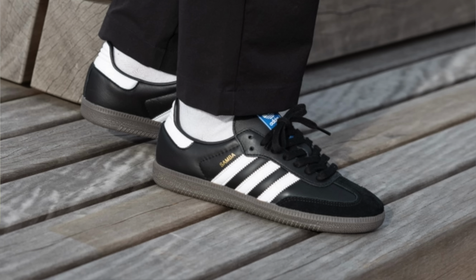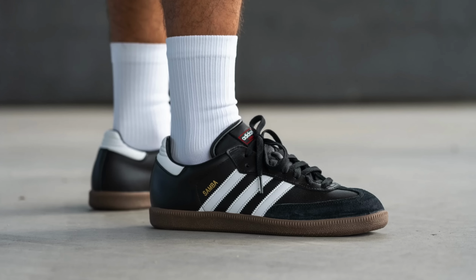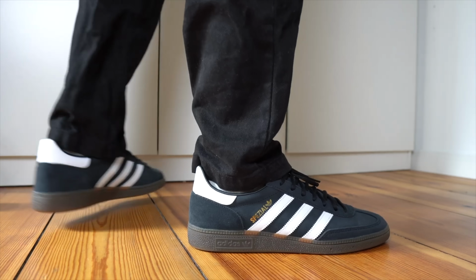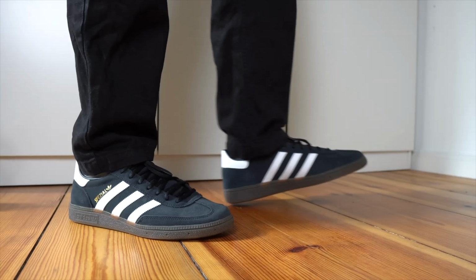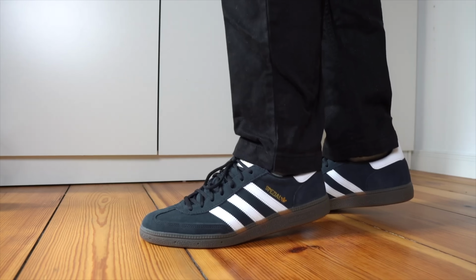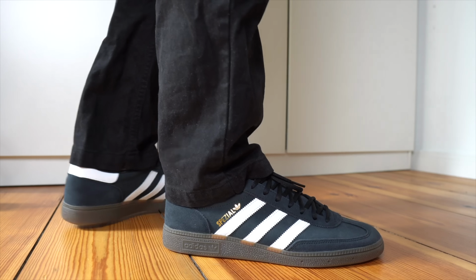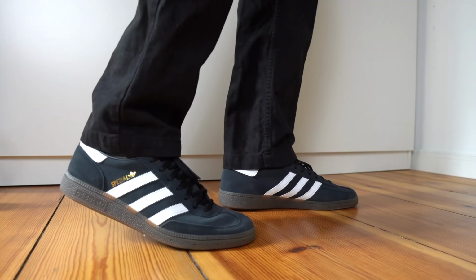So for sizing, when it comes to the Sambas, for me it is an extremely narrow shoe. I definitely have to go half a size up from my true size in them. But if I talk about the Handball Specials, those are the complete opposite for me. I actually go down half a size. So I wear an 11.5 in Sambas and a 10.5 in the Handball Special. It's crazy to me how similar these shoes look, yet one is way wider to me than the other one.